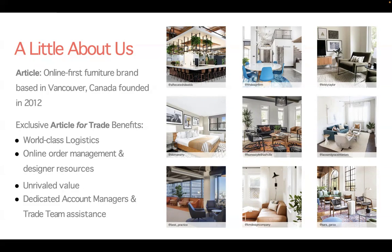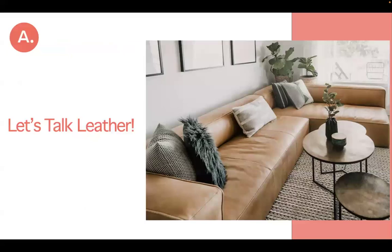It's a self-serve option just through the website when you are a trade member. Some of the great features are downloadable invoices, shipment tracking, and online quotes. Really easy to use things. We also have a full support team exclusively for our business and trade members, as well as account managers. That's a little bit about us. What we're going to dive into today is some of our really wonderful leather collections.